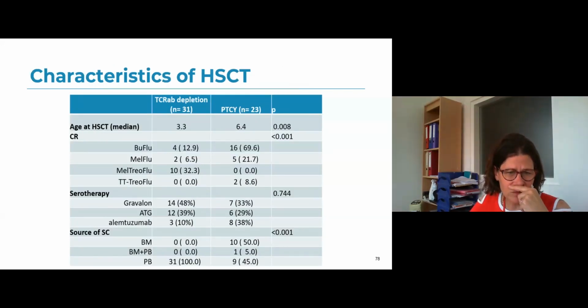The median age, I told you, has some differences. Conditioning is also significantly different, with more busulfan-based conditioning in the PTCY group and more treosulfan-based conditioning in the TCRα beta depletion group. I think there is a mistake in these numbers, which is why I'm a bit lost, but I can tell you there were more treosulfan-fludarabine-thiotepa transplants in the TCRαβ CD19 depletion group. Sorry for these mistakes.